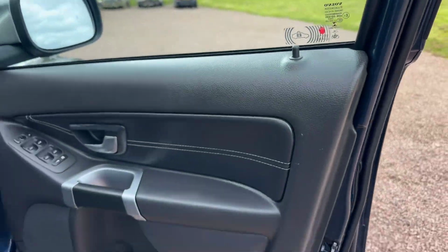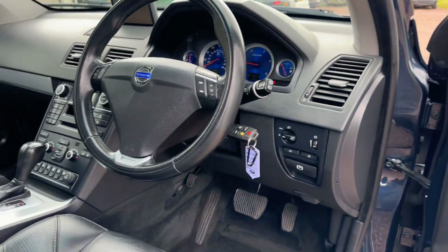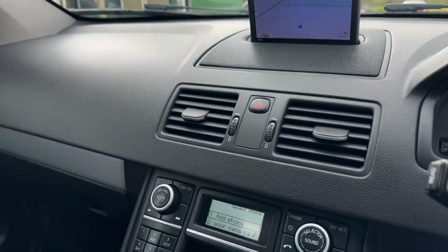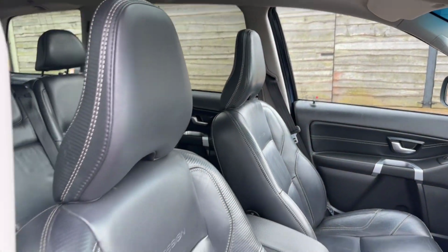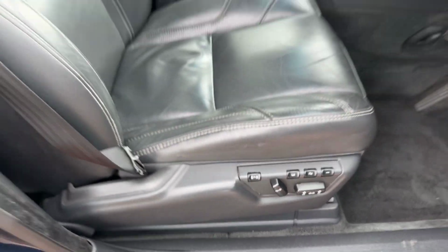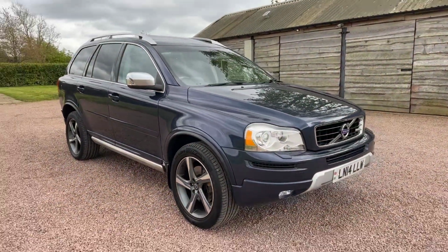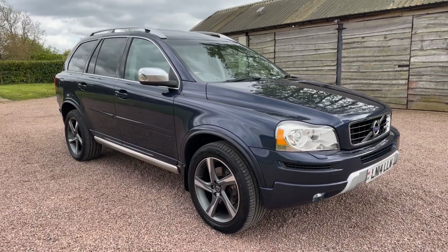Nice XC90 with a sunroof, don't get too many of those. Got folding mirrors, 90,237 miles, heated seats, leather's in lovely condition, memories for the driver on the electric seat. Caspian blue, great colour, four-wheel drive obviously, £12,995, lot of car.